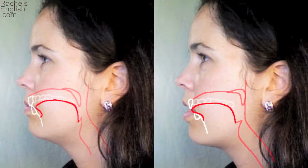Here we see the TH sound on the right compared with the mouth at rest on the left, and with parts of the mouth drawn in. The soft palate is raised for this sound. You can see the tongue through the teeth. Just the tip comes through.